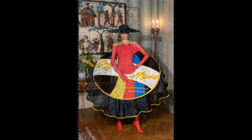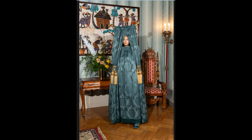So next up we have what looks like a curtain with some gold tassels. Now keep in mind these are dresses inspired by inventions, so that's what you're walking outside with this on.